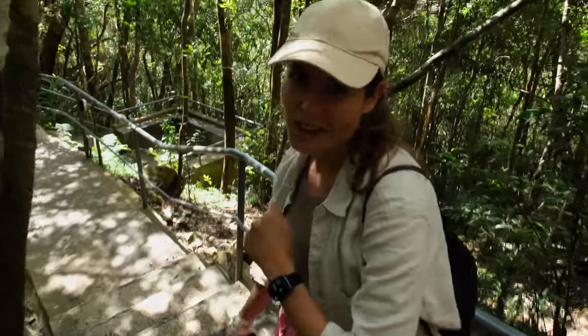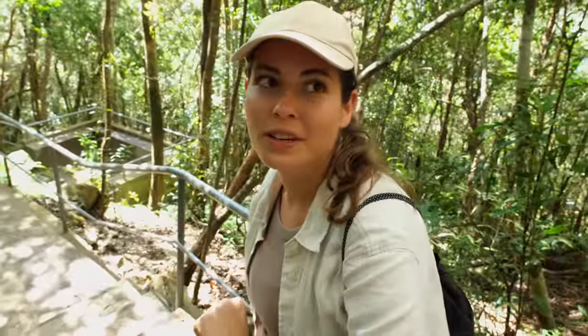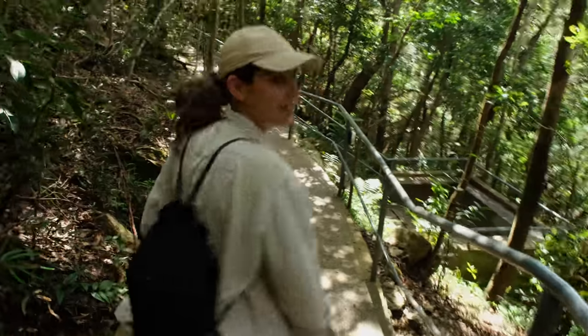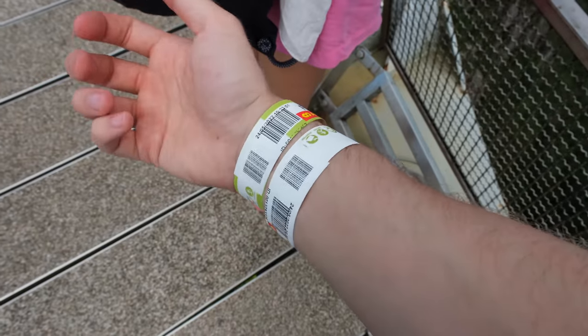I think this walk is manageable for almost everyone because the stairs actually go down first and then up, and in total it's 10 minutes, so it's really doable. Also, it's in the shade. It's kind of nice. I didn't expect this. Looks like we're going to a festival.